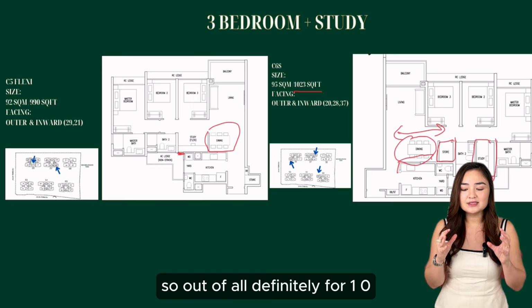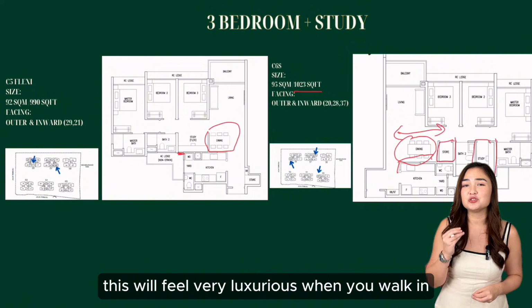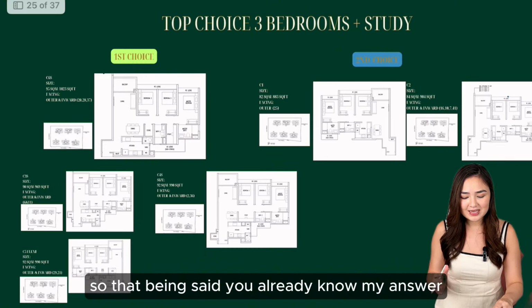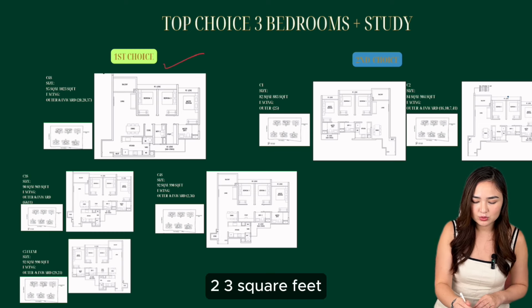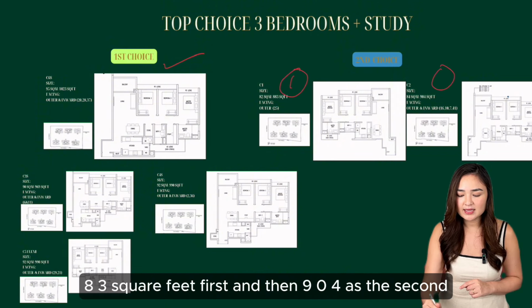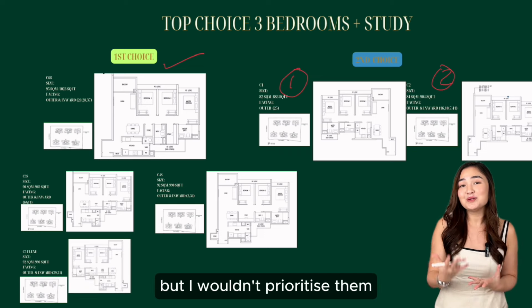So out of all, definitely for 1023 square feet, this will feel very luxurious when you walk in and very spacious for a 3-bedroom. So that being said, you already know my answer. My top choice for a 3-bedroom will be 1023 square feet. And my second choice would be the 2 smallest units, being 883 square feet first and then 904 as the second.